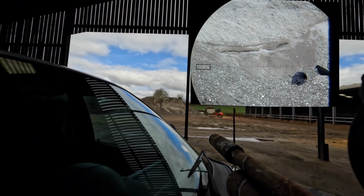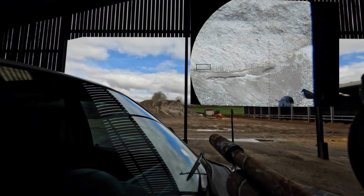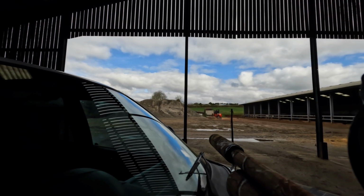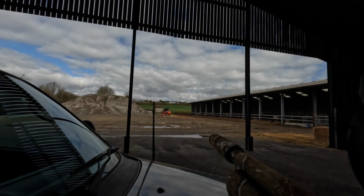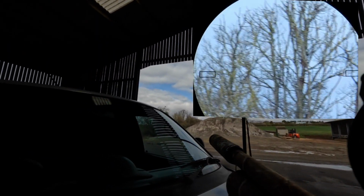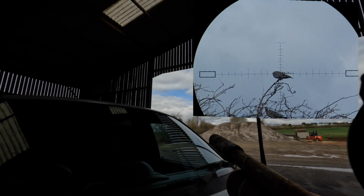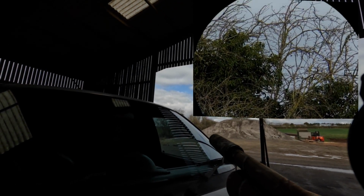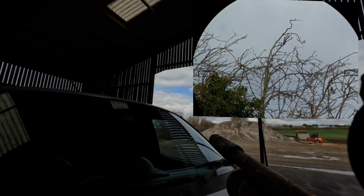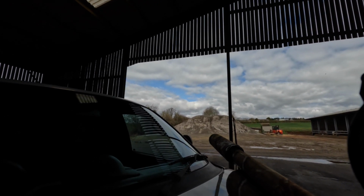He's down. I've only got about 43 yards. Just glad he sat still enough. I think I did see him actually go down, but it would have been nice if he just dropped like a stone. I've got 50 yards.